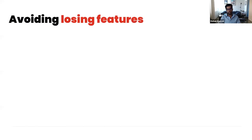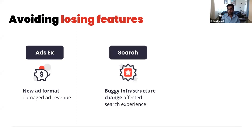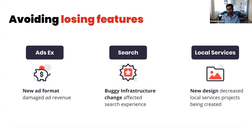Guardrail metrics have helped us save millions of dollars in revenue by avoiding shipping losing features. Ads experience found out that a new ad format damaged ad revenue. Search found out that a buggy infrastructure change was actually affecting the search experience, and this was only identified because it violated a guardrail metric. And local services found out that a new design actually decreased the projects being created, and none of these things shipped.